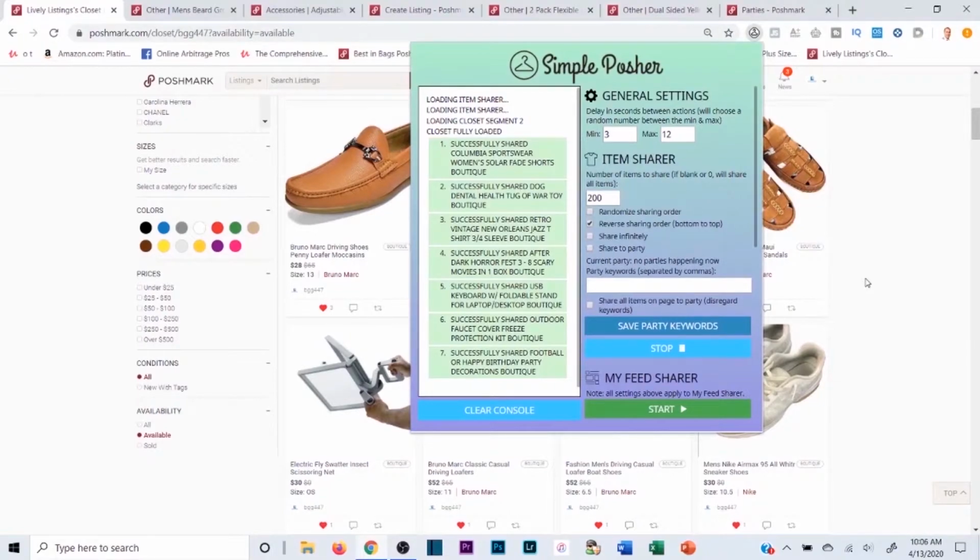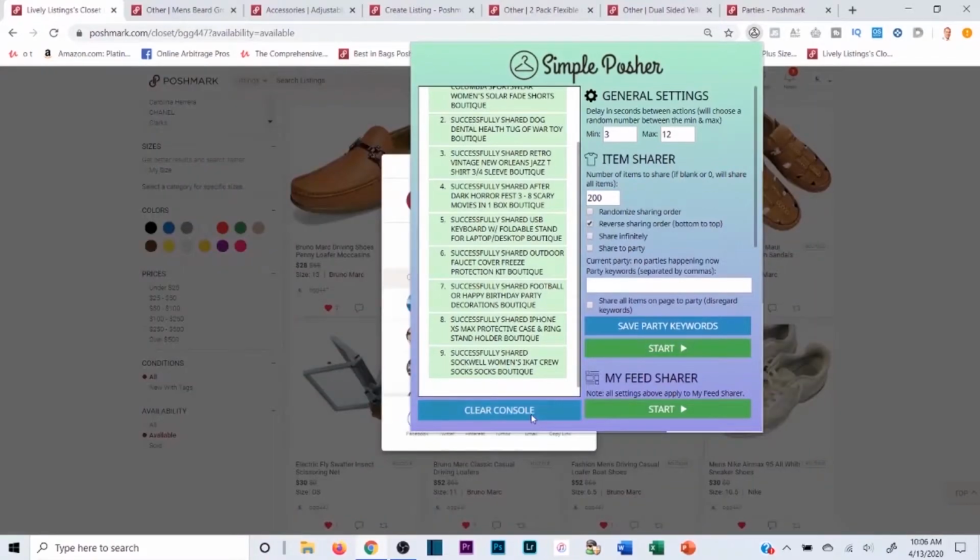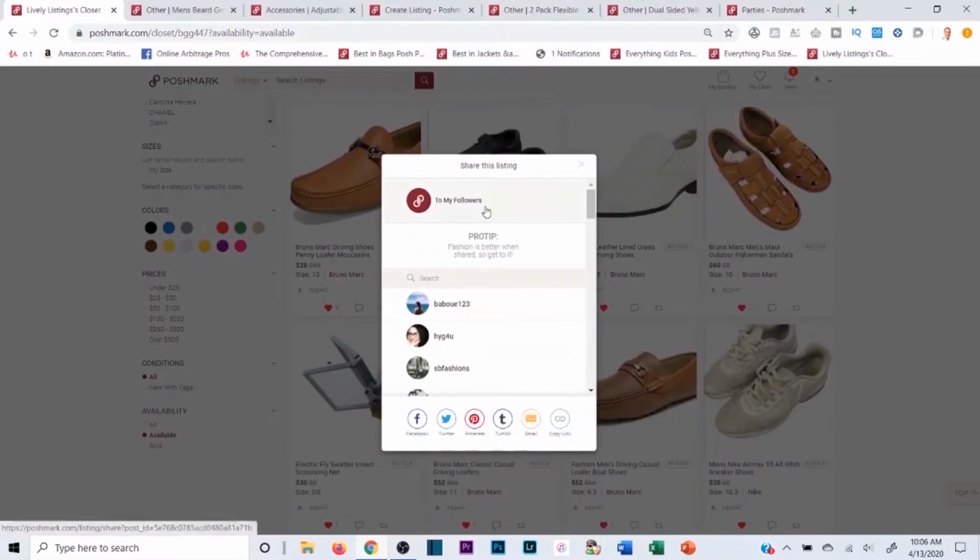And so by sharing your stuff all the time, constantly, you're going to constantly be giving your items more visibility on the platform, and then obviously it's a better chance for you to sell them across not just your followers, but people in parties, as well as the people that are searching for those specific items or items like that, okay? So automate your closet. It's a game changer. It's going to do so much for you, and it's so easy to use.